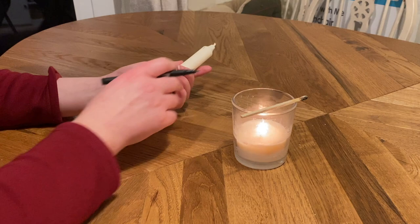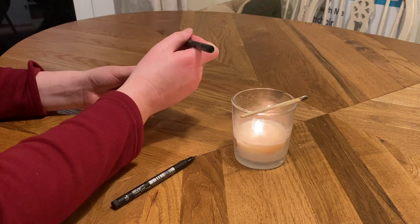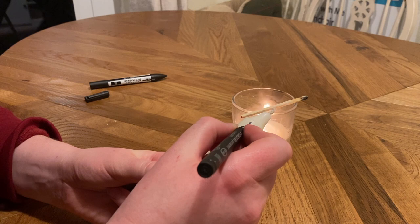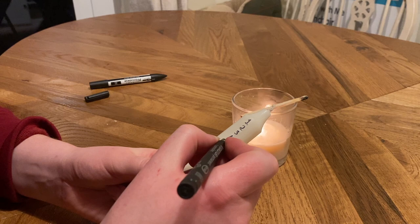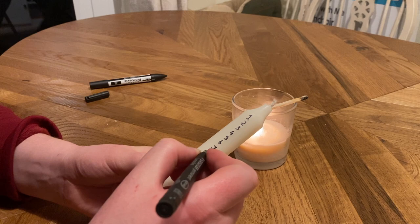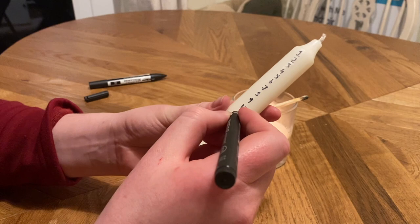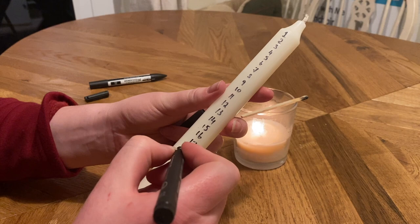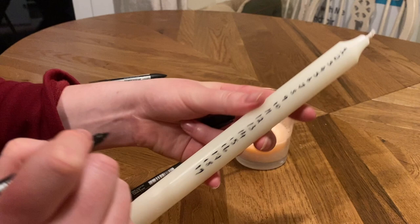That was the fine. Well, that's pretty good, actually. Yeah, I'm going to go for this. I wrote the candles a bit close together.